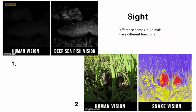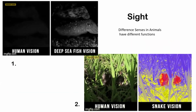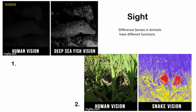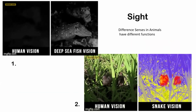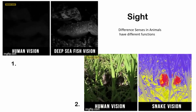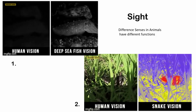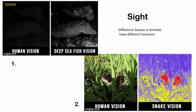All right, let's look at another sense. Ooh, vision, the sense of sight with your eyes. Now, if you look at number one, the black screen is what we would see if we dove way down deep in the ocean. It's so dark, there's no sunlight that reaches down at the bottom of the ocean. So that's what we would see as a black screen. But animals that are used to living down there, their eyes work a little differently. They're able to actually see more down there. So this is looking at what you'd be able to see, something like the cuttlefish. The cuttlefish can see each other because they've adapted to living there in the deep ocean.